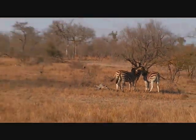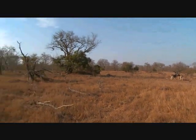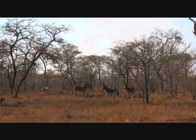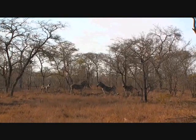And once they reach a large enough size, which happens around 4 years old, but it can be a little bit later as well, they will start to move out on their own and try and compete with other stallions in the area who do have harems.